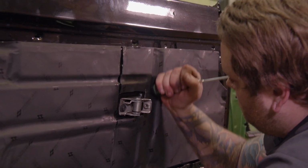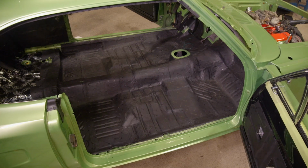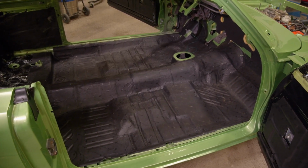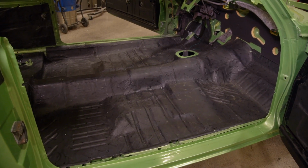So I just finished putting the second skin in the 69 Super B. It went really smooth. Everything worked out perfect. I was able to get all the surfaces that I need covered. And this thing's ready to get the carpet and the dash put in.